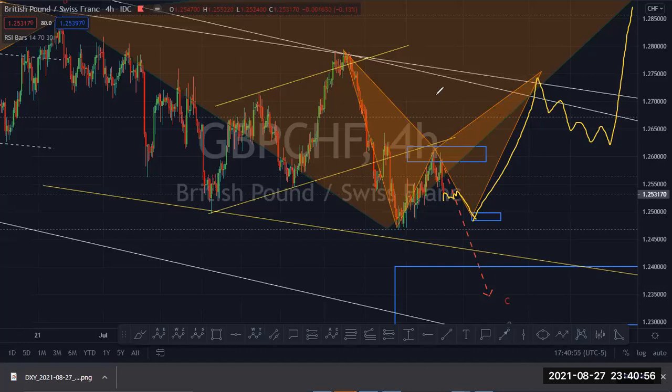This pattern and this are the same. The only difference is that this one is playing on 4 hours, and this is playing on daily. So this one we first complete, then this one we complete. I mean, this one can complete within 1 month, but the big one may take 3, 4, 5, 6 months to complete. So that's the difference.